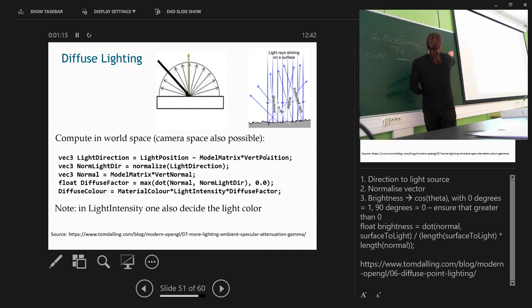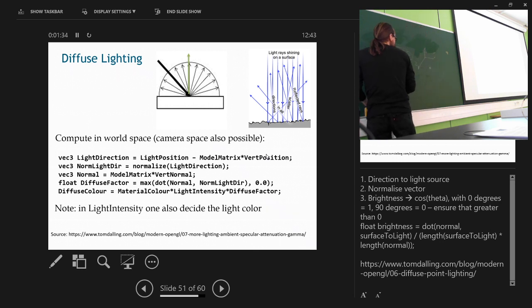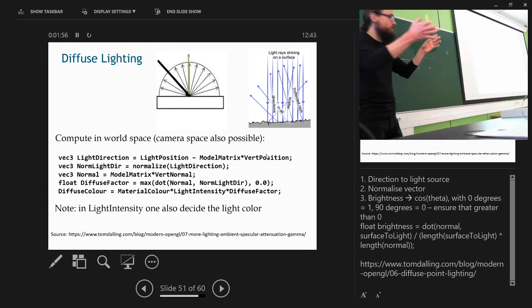Well, you have a light position in world space somewhere, and then you have your transformed vertices at some other point in space. So let's say we are in space now, X, Y. You have a light source, you have a point, and the light direction is basically the difference between the light position and the point transformed into world space. So TRS times vertex position. Now you have transformed not only your vertex but also your vertex normals to world space.